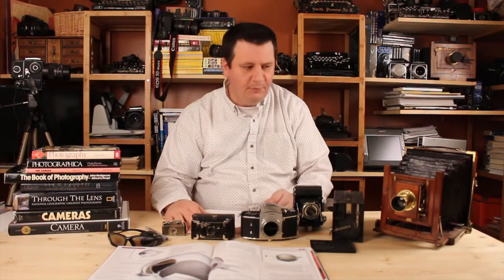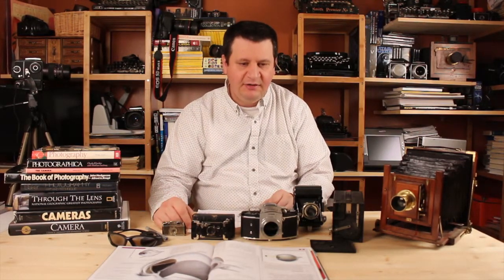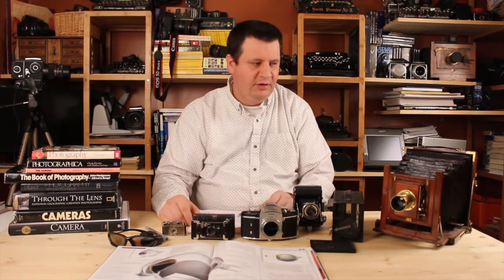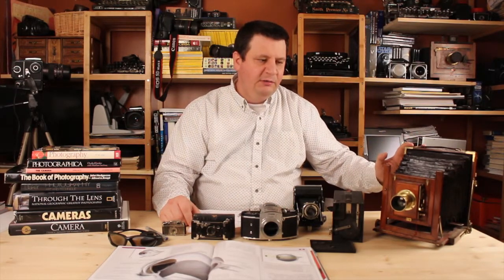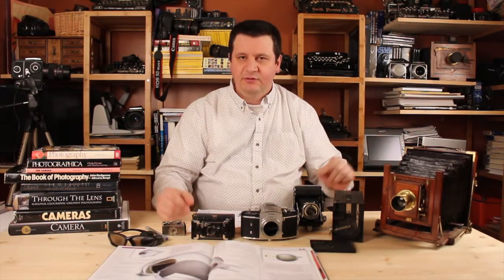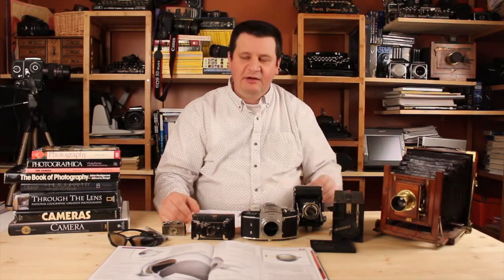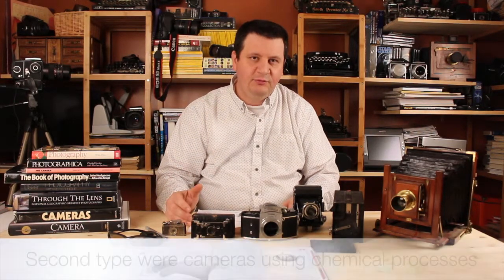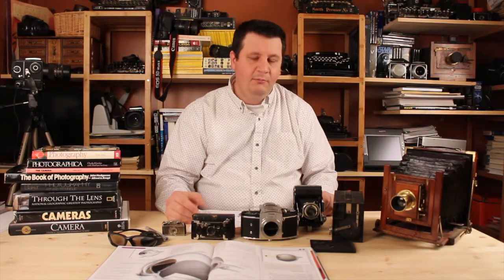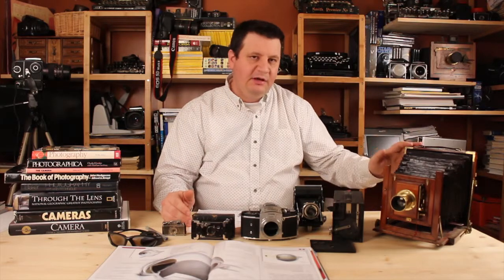So, as you can see, I have some cameras around me and a quick presentation of the past. Why do I have those ones? Well, when photography started, they started with camera obscura basically, and that was just a wooden box which mostly didn't have anything behind. The photography process was not invented at that time, and the first ones were actually pretty big. Over time, of course, the lenses got better, the mechanics on the camera got better, and the chemical process became more and more performant, and therefore the cameras got smaller and smaller.